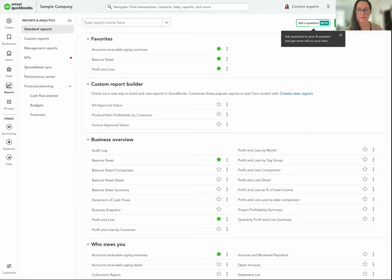What else? Those are the two big ones. Stay away from miscellaneous, stay away from uncategorized. Oh, purchases. I see purchases sometimes too. Don't use purchases.